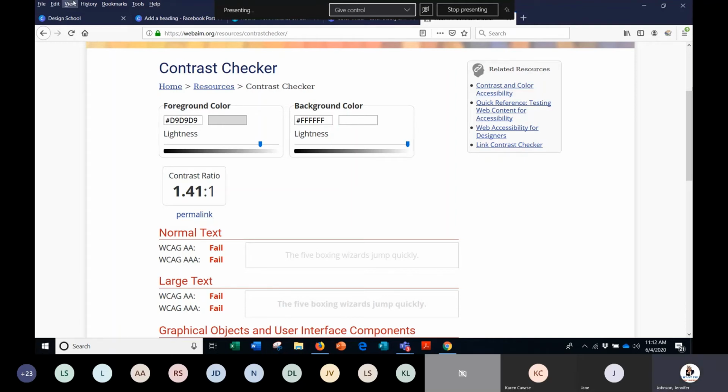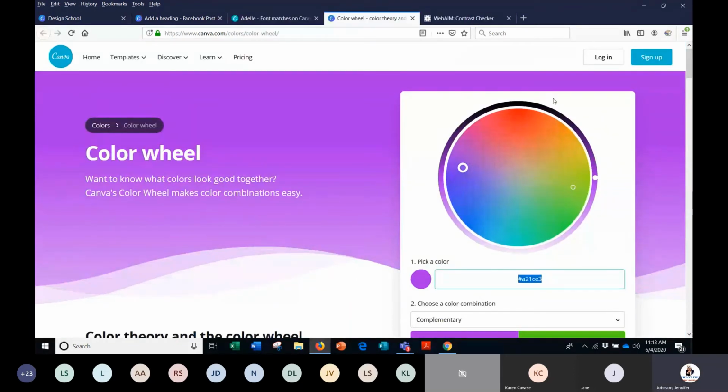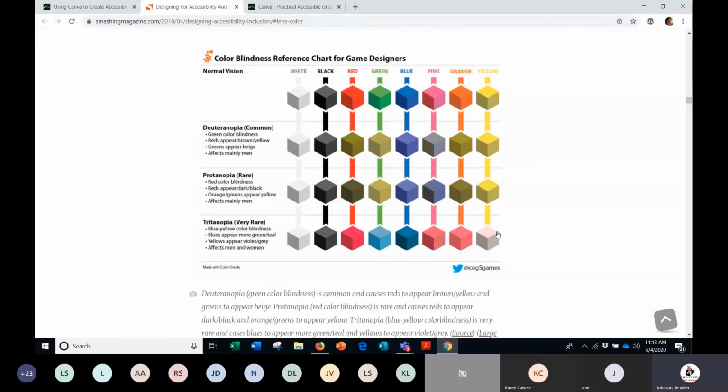That's all I want to talk about with color for right now, because I don't want to run out of time. I want to keep moving on with other things. Again, if you have questions as we are going forward, please just pop them in the chat. And I want to get to doing a quick design together before we, there we go.